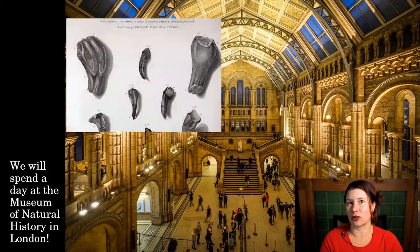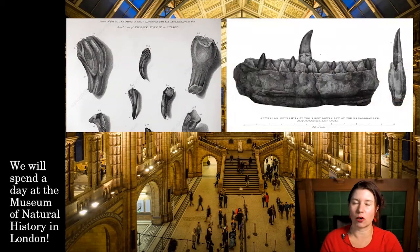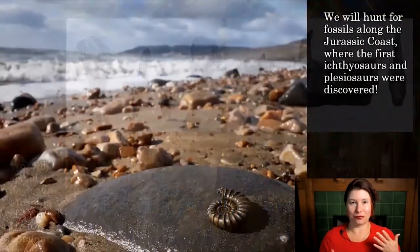This is also where the first dinosaur material ever discovered is housed. So teeth of Iguanodon and a lower jaw of Megalosaurus, the very first dinosaurs named in 1842. So the history of dinosaurs.